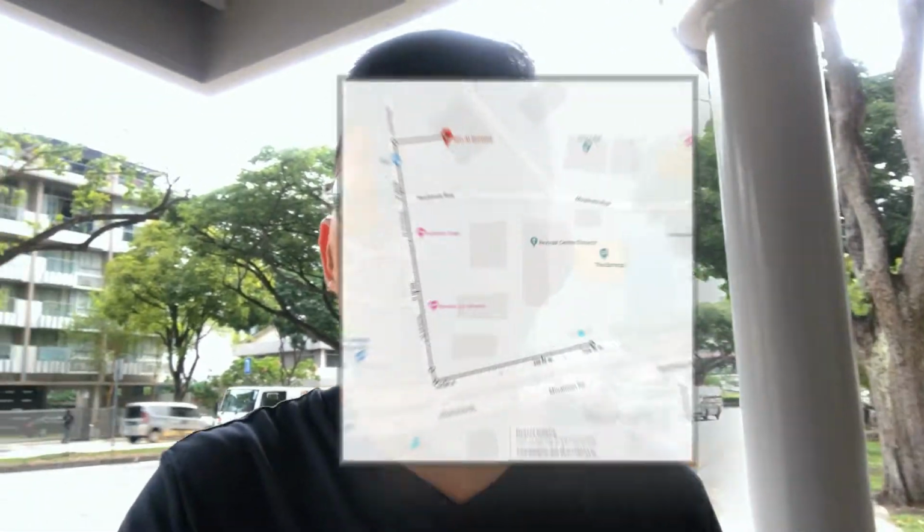Hello, so I am at Moulmein Road, the main road. You can see in my background the cars traveling on my side are going towards Kallang Lavender, that site that I showed earlier. So you will pass by Serangoon Road before you reach Lavender. You can see from the map in our description below, or check out our webpage and the location map.